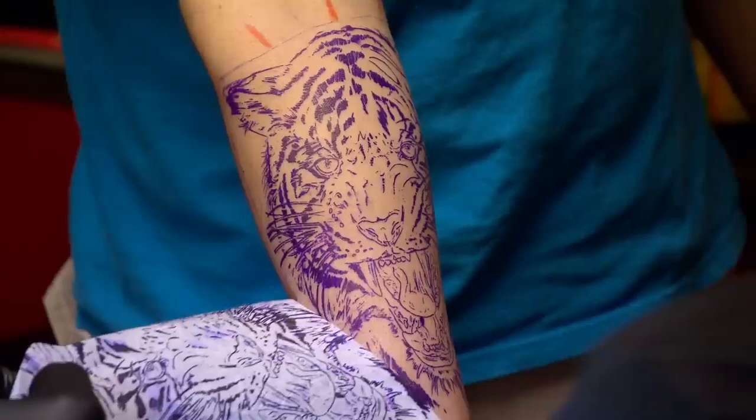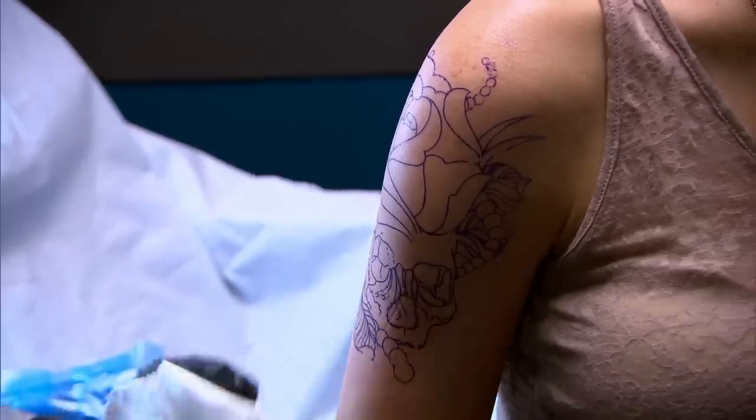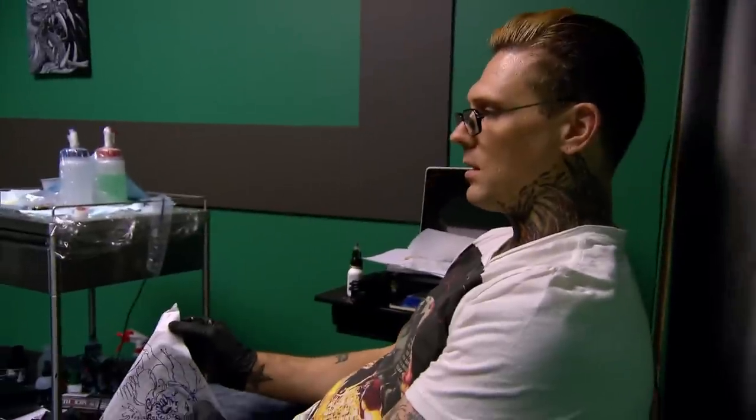These artists have got to this point because they've battled it out. This is their reward to get to show the world what they do. I think we got it. These last tattoos should be the best of the bunch. There shouldn't be any misfires. This is the most important tattoo they can do.